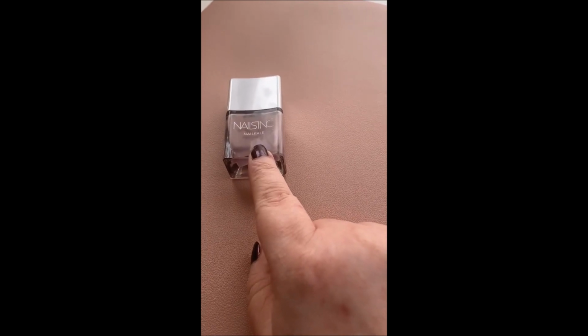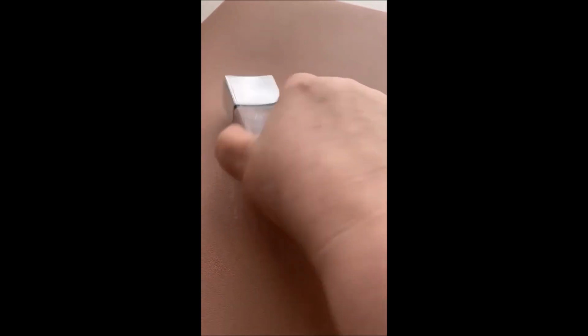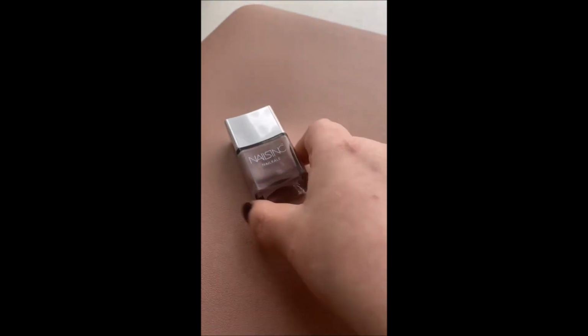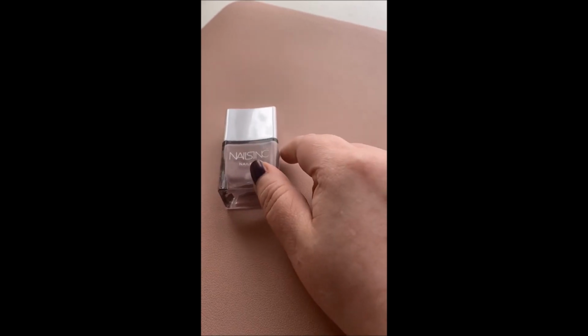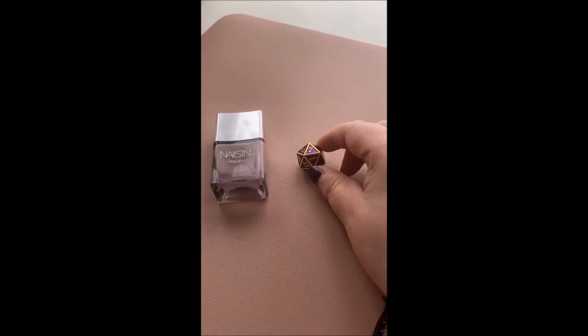So for the Gnome prompt for race, I had this Nails Ink nail polish in the shade Westbourne Park Rose. Nails Ink is quite a luxury brand in my price range anyway. So let's see how many times we're using it. Seven times. So 7 uses, that should be doable.